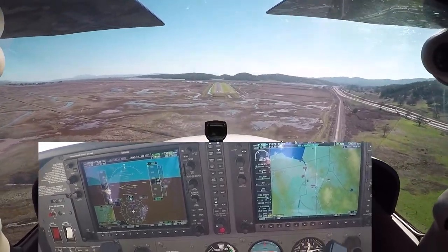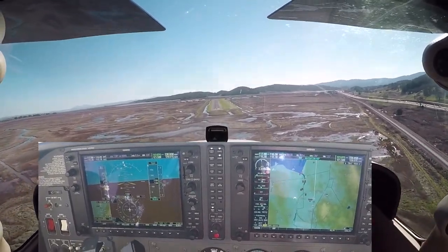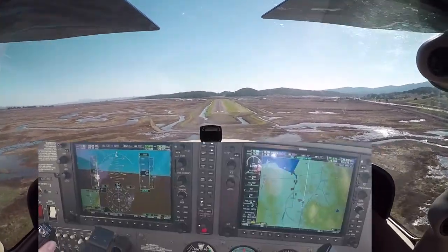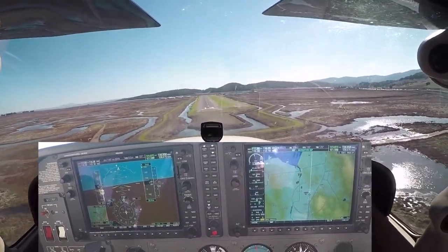There's a huge sink right there. Try to stop that sink. There you go. Small inputs. Try to figure out what the wind's doing to you. Pretty much headwind, maybe. See how it just blew you a little bit to the left? Just a little bit from the right side.